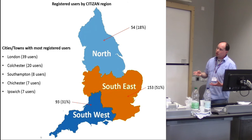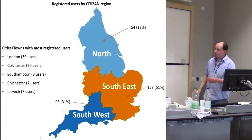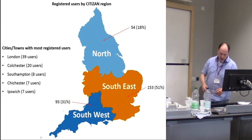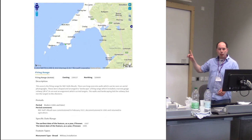Towns with the most registered users, London, obviously being the big beast that it is, has the most of our users. It also has the most international users, as you might imagine. That's where your South Africans and your Poles are. Most of the northern towns only have two or three users, so don't make it into any of our top five. This is what we weren't expecting.